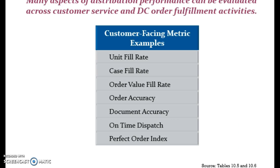The activities performed in the distribution function can be readily evaluated through the measurement and analysis of key performance indicators, or KPIs. Customers use distribution KPIs to objectively assess the quality of service provided by the distribution operation. Management uses KPIs to appraise the operational costs and productivity of company and 3PL fulfillment processes. KPI performance can be analyzed versus past history, current goals, and industry benchmarks.